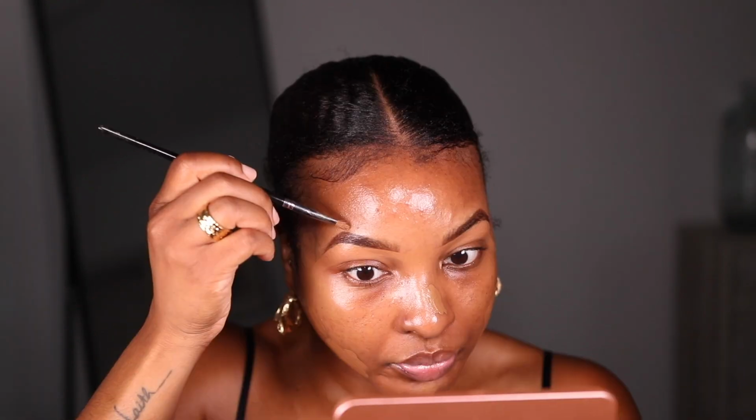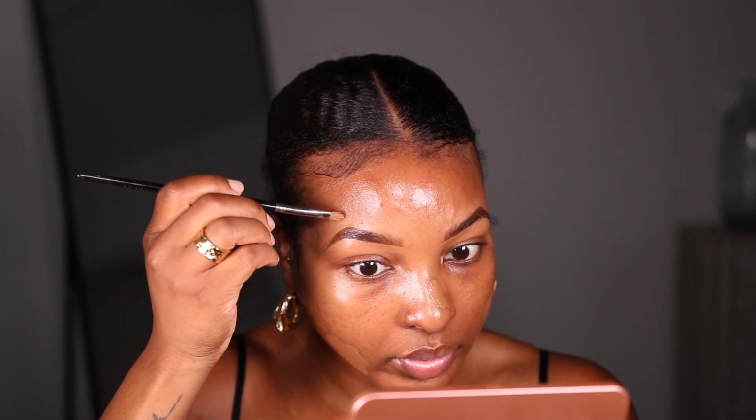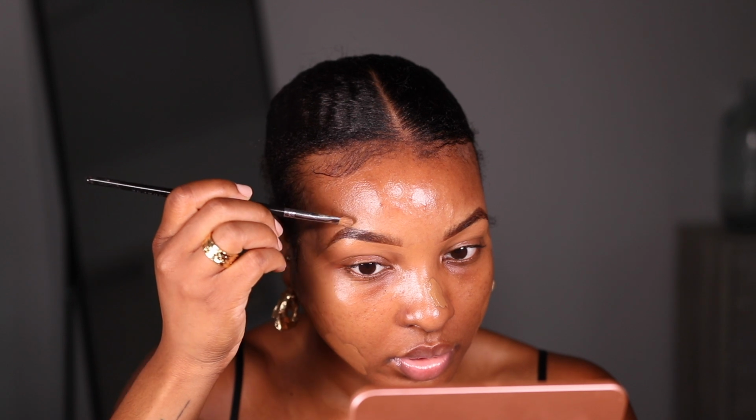My skin has been progressing well, but you know, there's always a few that just be trying to pop out and do their big one. And then I also like to take the 50N to carve out the tail end of my brow. It just gives your brow a crispier look.